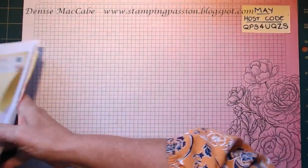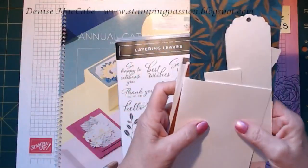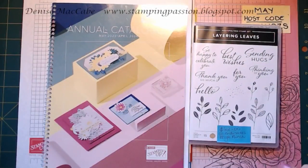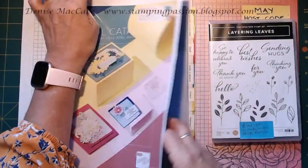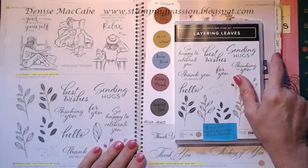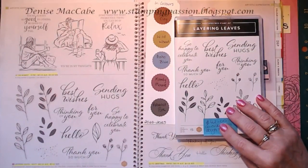Okay, so today we're going to play with a stamp set that coordinates with an existing punch. Now this is called Layering Leaves. Hi Denise. Colette, I hope you're good for tomorrow too. Fingers crossed. So this is a new stamp set in the catalogue called Layering Leaves. It is on page 96 in the new catalogue, and it's a $1 million sales achievers stamp set.